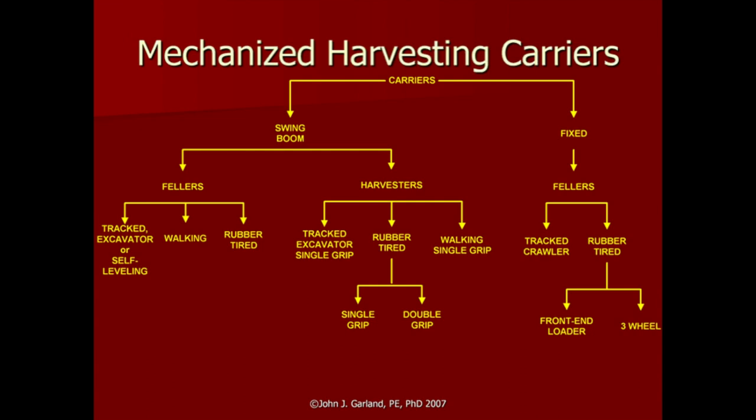If we have it on rubber, sometimes we'll put it on the front end of a front-end loader. And in fact, one of the more effective ones is where we took a skidder, turned it around backwards, put the cab on backwards, and put the felling head on the back of the skidder, and use that as our platform to drive from tree to tree.